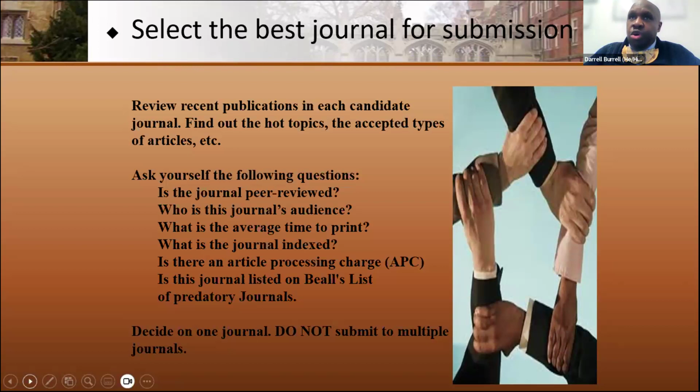Now, is the journal on the Beall's list? Beall's is a list of predatory journals. They call predatory journals journals that charge these crazy processing charges. Many of them are not peer reviewed. Many of them are not indexed at the places they say they are. Many of them have editorial boards with faculty members that either don't exist or they've just put someone's name on there, and their whole premise is to get people to send them papers and make money. So Beall's list of predatory journals has a lot of journals on there.